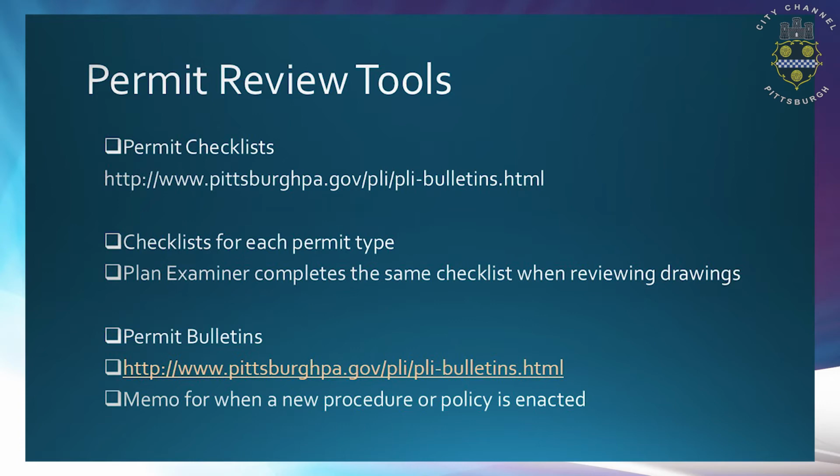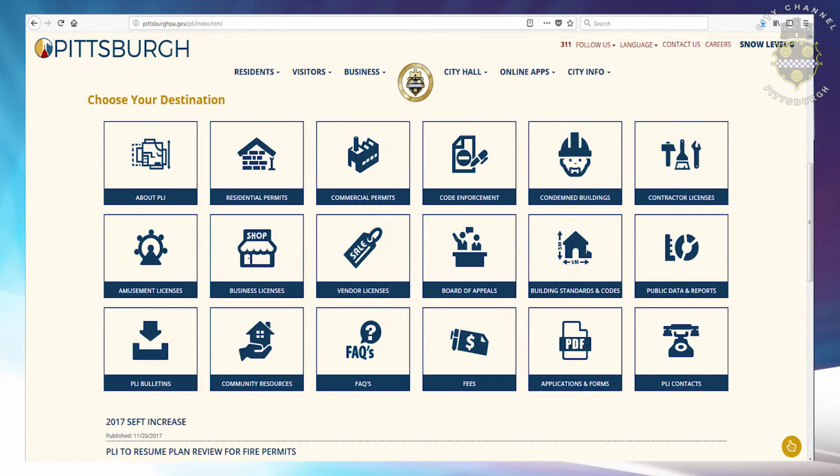If you don't, it's going to delay your permit. We're going to ask for revisions. That's another 15 days that you have to wait after you resubmit them. So it's best to review these lists ahead of time. And that is located, if you go on our main page, one of the buttons down here in the corner is PLI Bulletins.